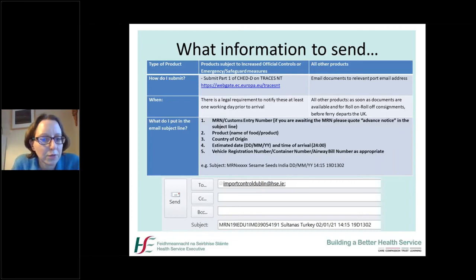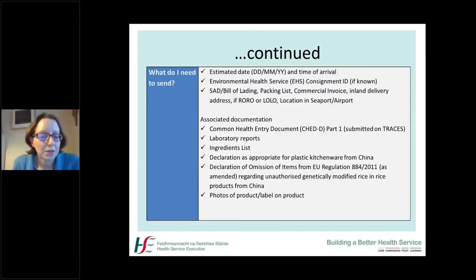We're looking for the country of origin, when it is going to arrive, vehicle registration number, and the MRN is very important. We cannot release a consignment to Revenue unless we receive the MRN for that consignment. In terms of associated documentation, we're looking for the CHED-D, the lab reports, the ingredients list, bill of lading, packing list, and commercial invoices. We need as much information as you can give us.